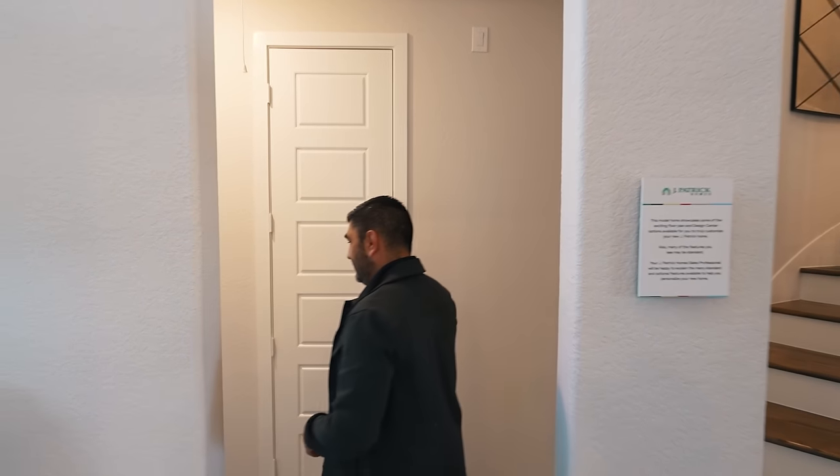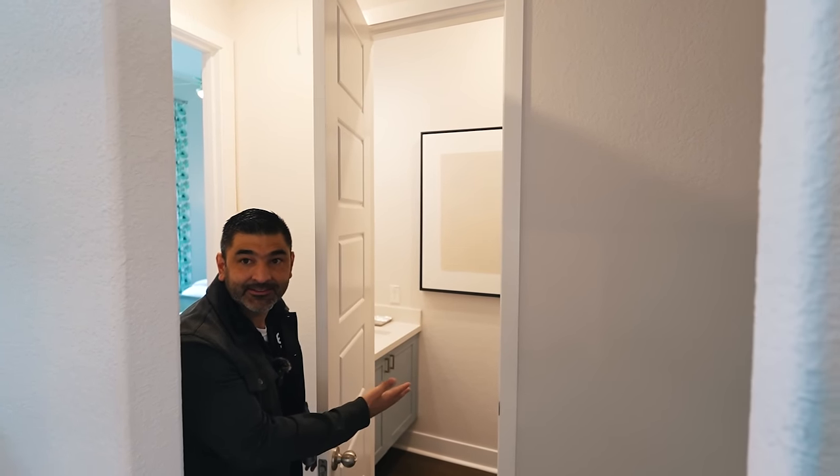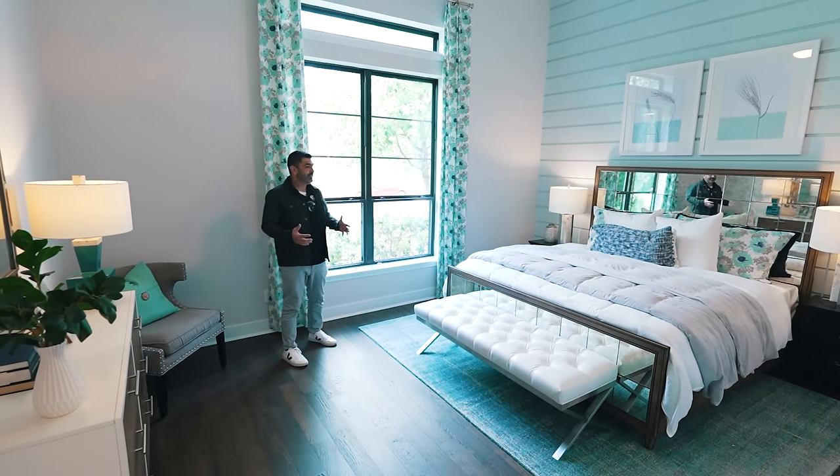What, you got a closet out here? There's a linen closet or a coat closet. Oh, no, this is a half bath. Look at that, surprise, surprise. Well, this is a good sized room. Look at all the space. Yeah, this is a very nice ample space room.